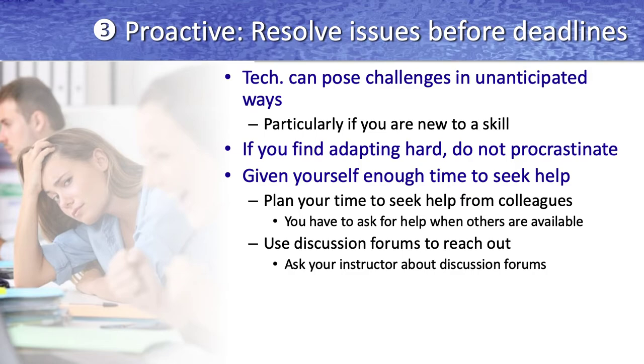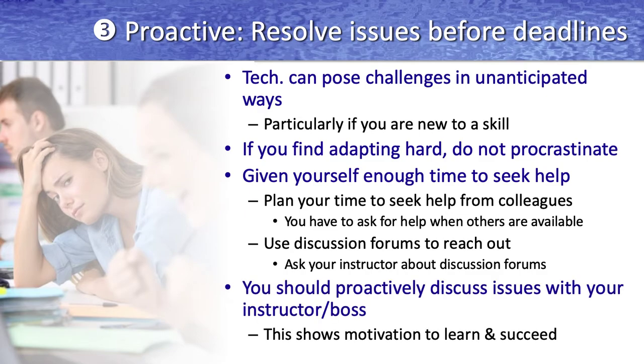Of course, your course or your work might use internal discussion forums, so make sure you work on your discussion forums. Of course, if you're in a college setting, you can ask your instructor to set up discussion forums for your class so that you can discuss some common issues and help out each other to troubleshoot those issues. And of course, you should proactively discuss any issues that you have with the instructor and boss. That means showing that proactive motivation to troubleshoot issues shows that you're motivated to learn and succeed, maybe in your college education or your job, and that is a very important skill to learn.